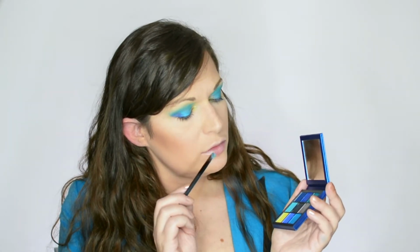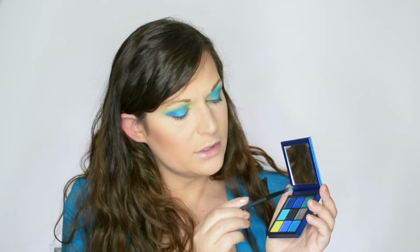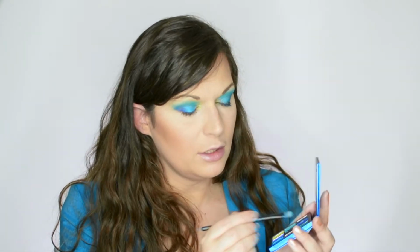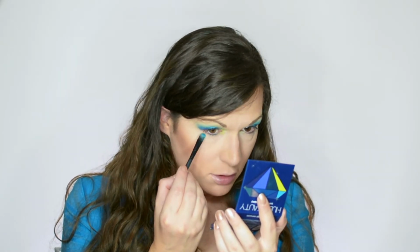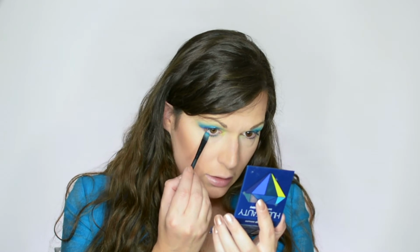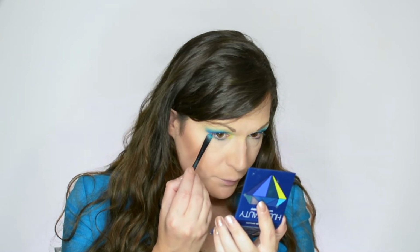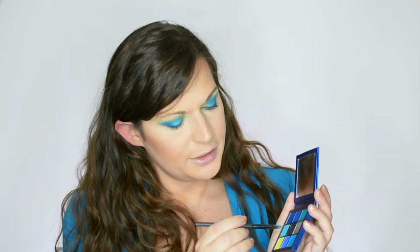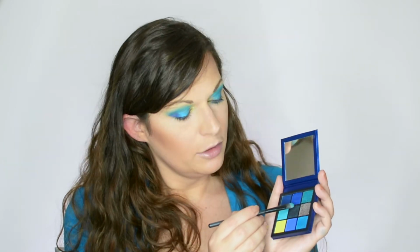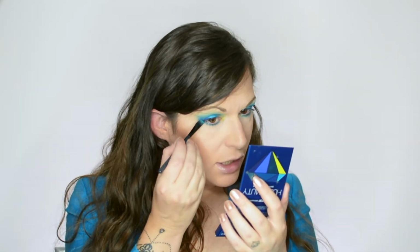And for the lower lashes, what we should do, let's go with this one and see how it works. First, the metallic emerald shade, basically all over the lower lash line. And in under corner, I'm gonna use this dark navy from the middle of the palette, just to make like a nice cat eye look.